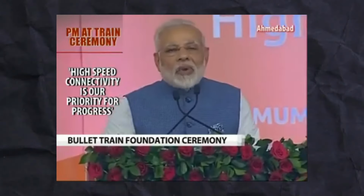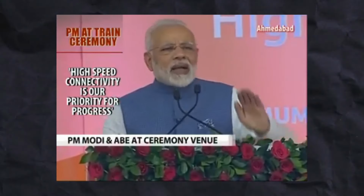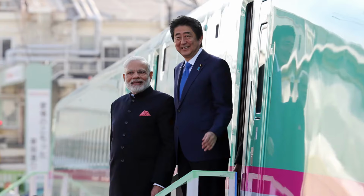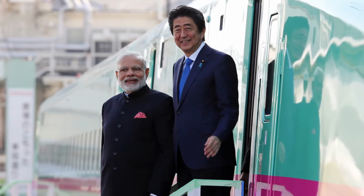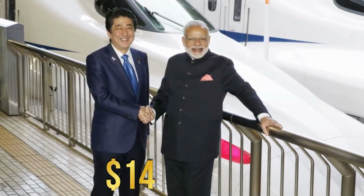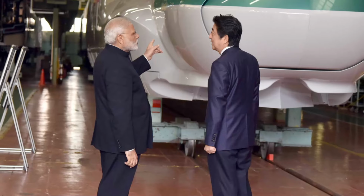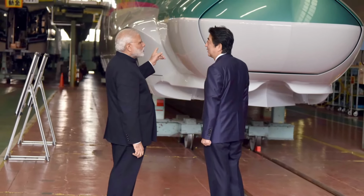The Railway Ministry set another ambitious project to make the country's first bullet train. This project is a partnership between the Indian and Japanese governments, with the latter providing funding and technical assistance. Built on the Japanese Shinkansen-style model, the project costs a whopping $14 billion, 81% of which will be provided by Japan as a 50-year loan on an interest rate of 0.1%.